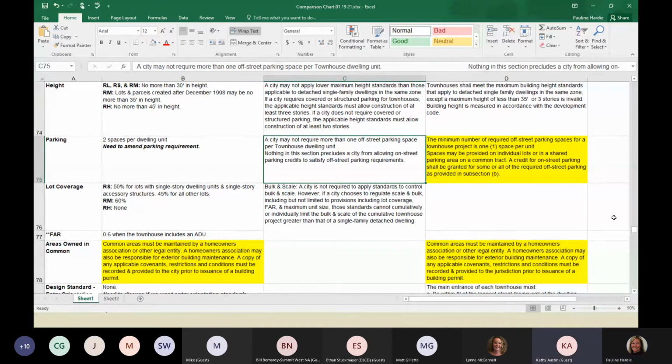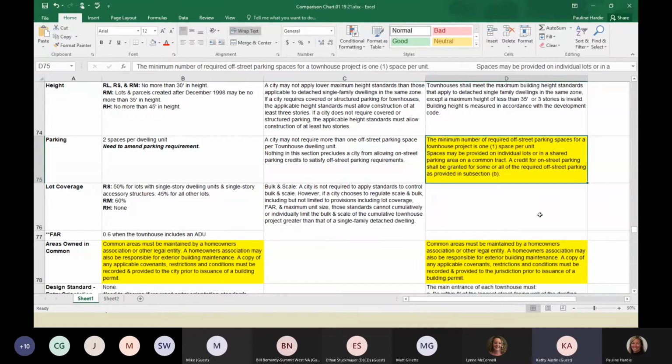Yeah, so column D, the highlighted portion would be my support because, for instance, the project I designed, all the parking was on a separate lot, a common tract. So that needs to be in there, I think, to be flexible. And while I'm supportive of eliminating parking minimums entirely, I'm fine supporting this and that the City Council make the final decision. Thank you, Kathy. Other comments?